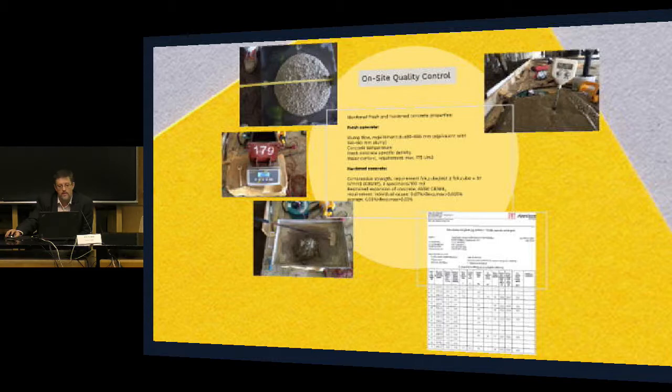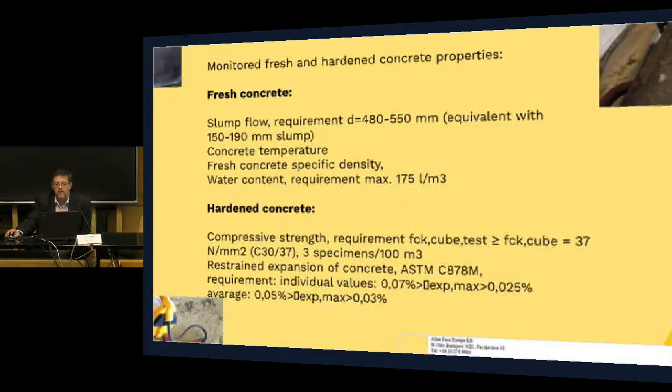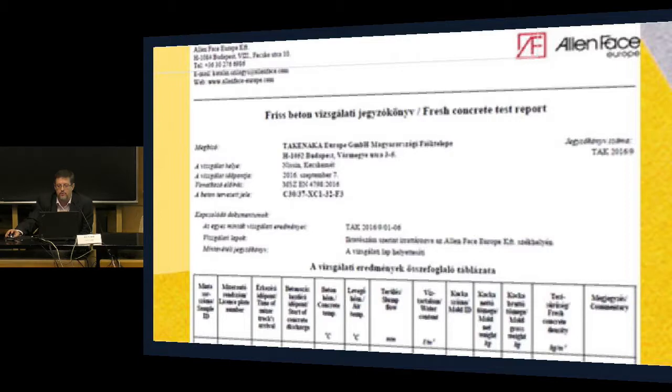Some words about quality control. We monitor the fresh concrete properties at the site and the hardened concrete properties in the lab. We have to make sure that the concrete plant delivers the same composition that we designed. So you can find some numbers that we have done. I think it is the same work as the plan I showed you before. Here's an example of the daily report. We carry out the test on site every day when the contractor pours the concrete.